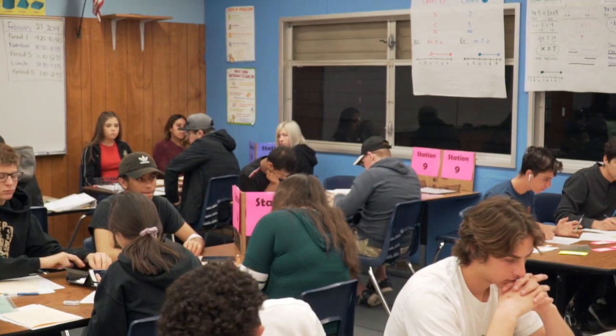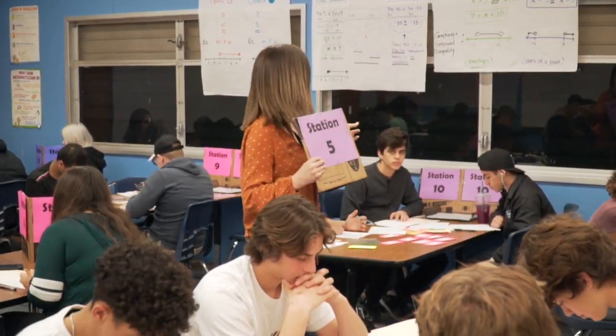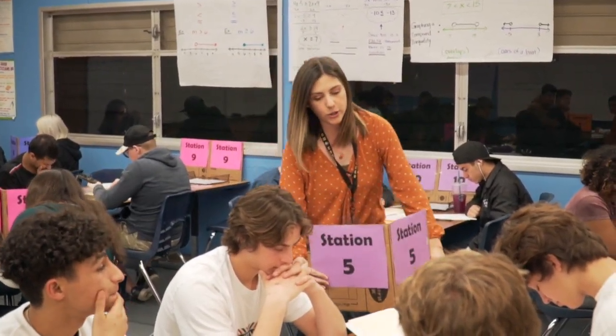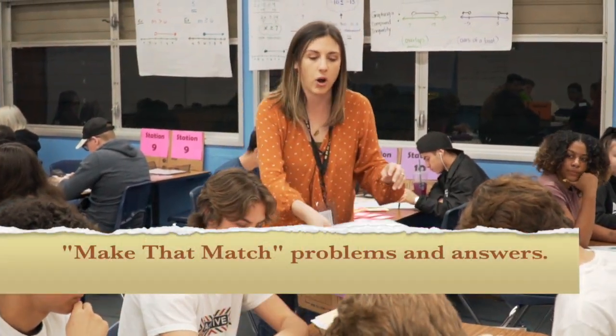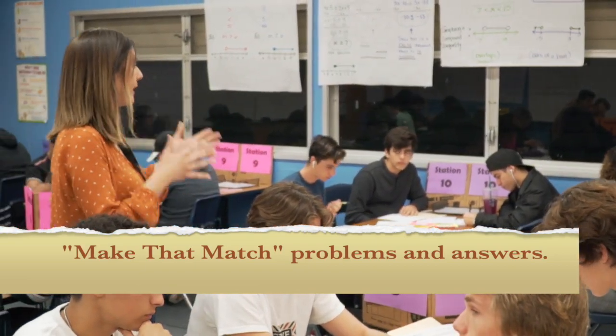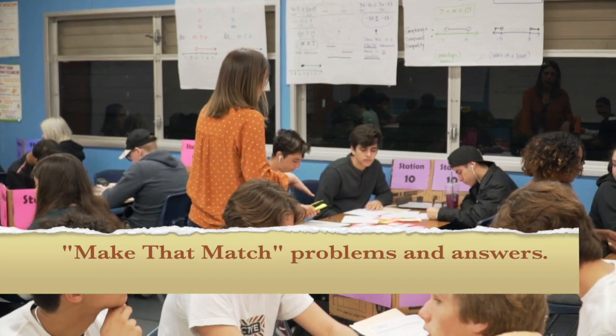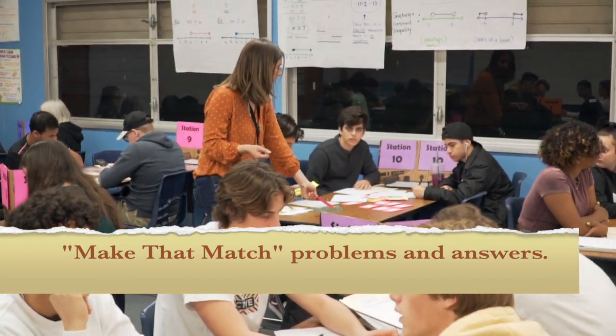For this next one, this is station 5. Station 5 is the purple station, also station 10. What you're doing here is called Make That Match. So you have 10 yellow cards that are the questions, and you have 10 pink cards that are the answers. You want to try to make each yellow card match a pink card, their answer.